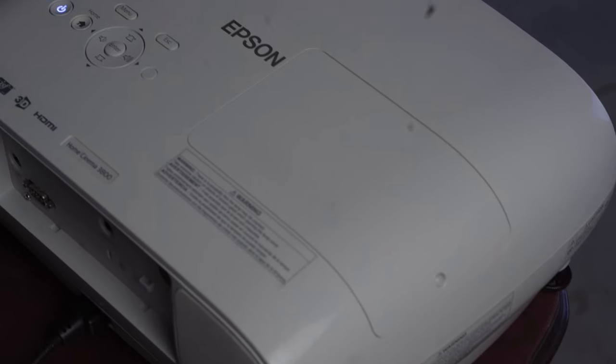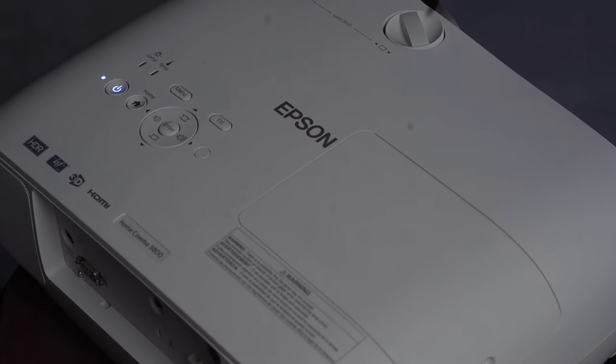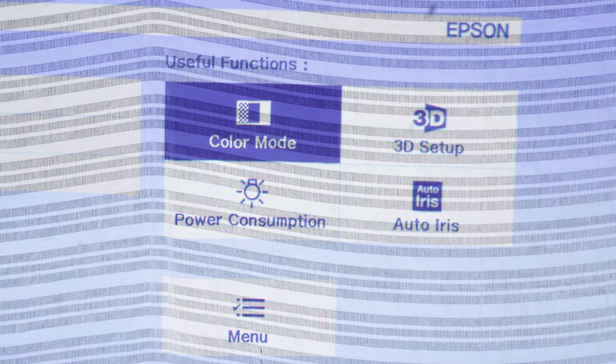So that's really useful and a great feature as far as I'm concerned that Epson put in the projector that is not on many of the other projectors in this price point. The performance of the Epson Home Cinema 3800 offers four presets of color modes.